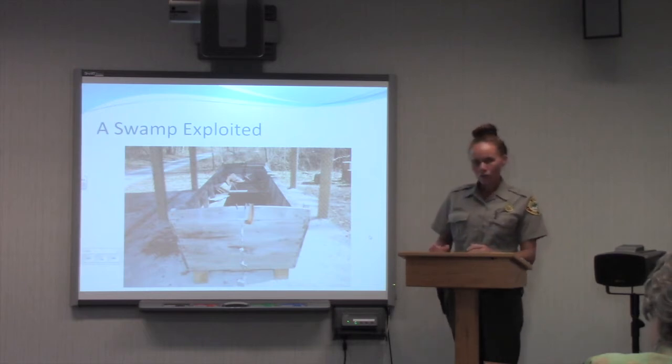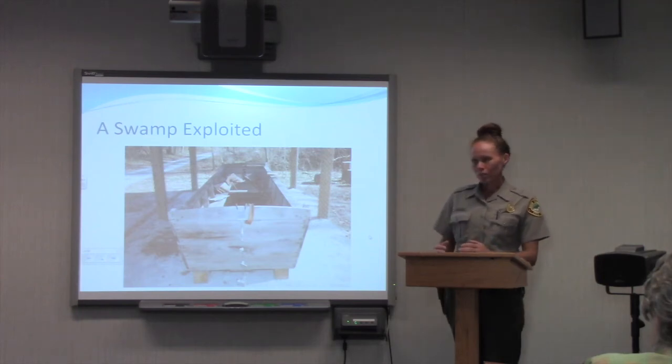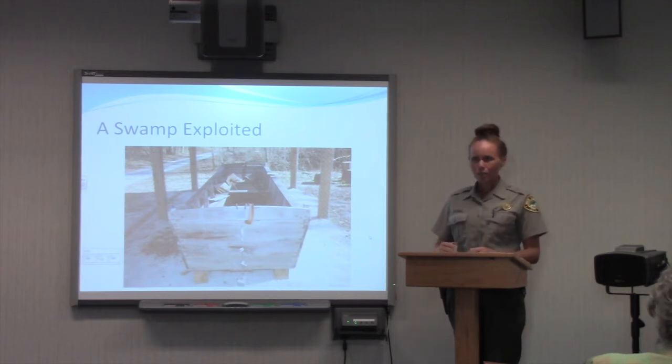So this is a small flat-bottomed boat, and I know you can't really get a feel for the size of it just based on the picture, but it's probably about 4 or 5 feet wide and maybe 15 feet long. Wow. So as you can see, it's pretty small. And when the canal was initially completed, that was the size boat that fit on it.